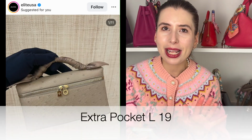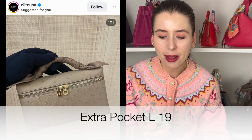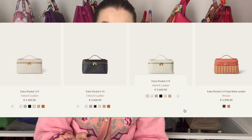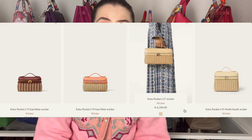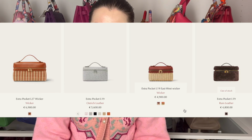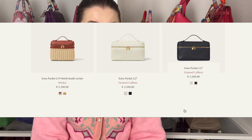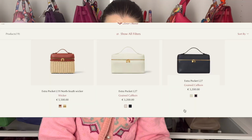I always forget the name of the bag, you guys, but it's that one that you always see on social media. But recently I've been seeing more iterations of it, like the bigger ones as well, and more exotic versions. They've also released a rattan version, and I've noticed that raffia and rattan basket bags are very trending across a lot of brands at the moment.